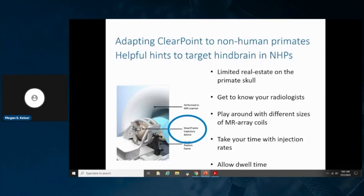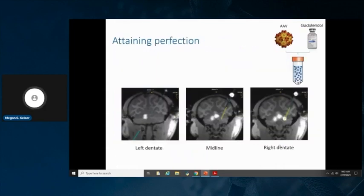Take your time with the injection rates, usually scaling up from a very small rate to a slightly escalated dose, especially when going intraparenchymally. You want the CSF intracranial pressure to be able to adjust to the increased volume that you're adding to this relatively closed space, and allow time for the injection to dwell, so as not to rip the cannula out very quickly and have everything escape through the needle track. And then with that, if you follow all these things, you can attain perfection.